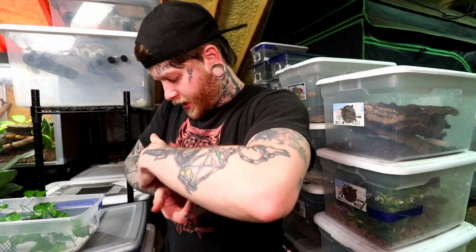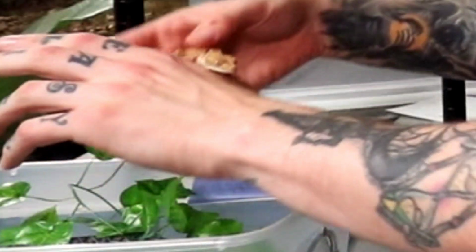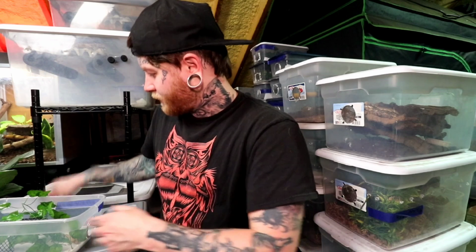We're back in the cage. Here we go. In the cage. Perfect.